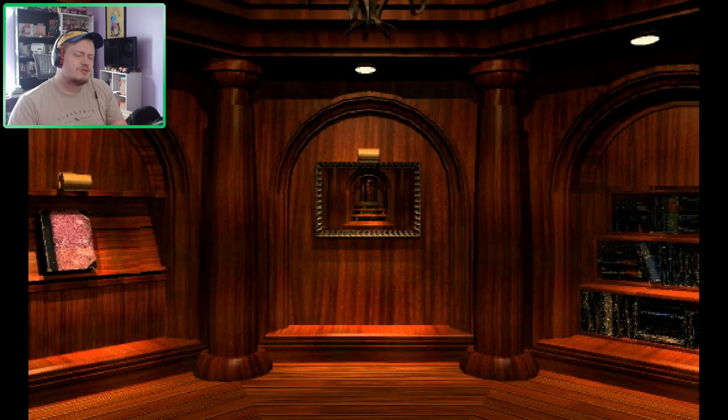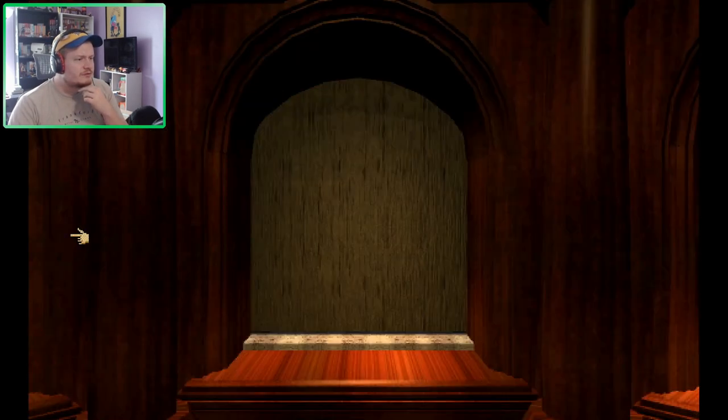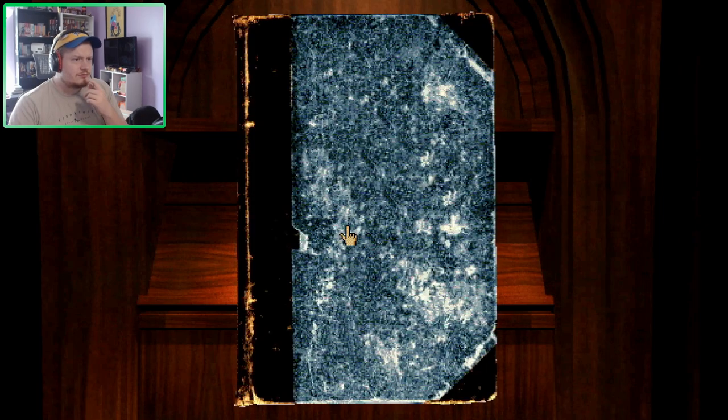Does that close the way in, the entrance? Oh, it does. Interesting. Oh, there's a blue book too. How did I not even realize this? Click on it, please. Thank you. I assume it's going to do the same thing.